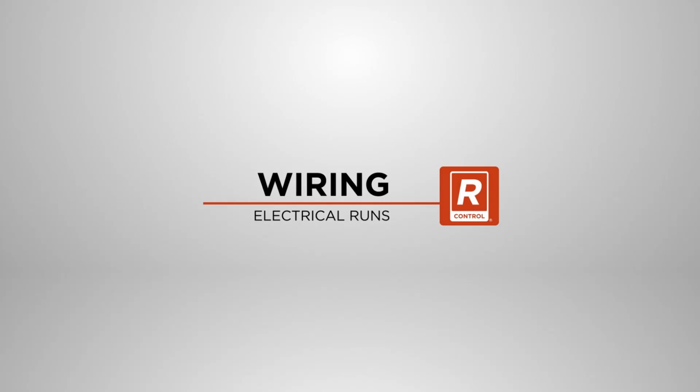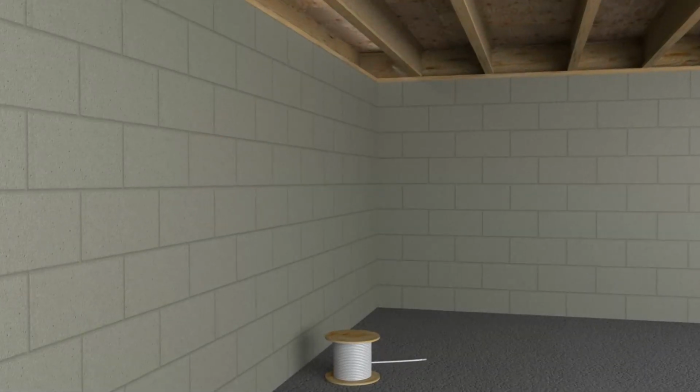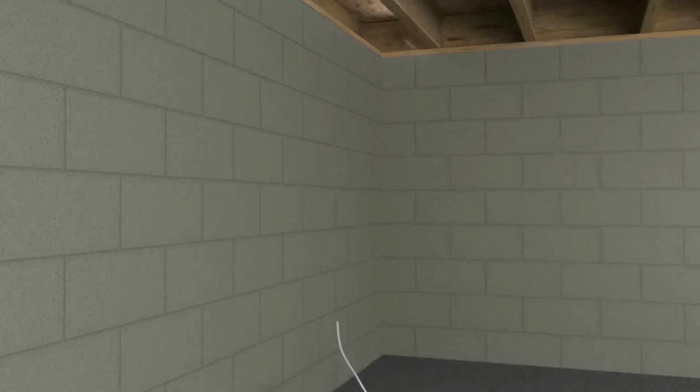Wiring of electrical runs. Our animation illustrates the many paths by which electrical wire can now be run in the SIP walls.